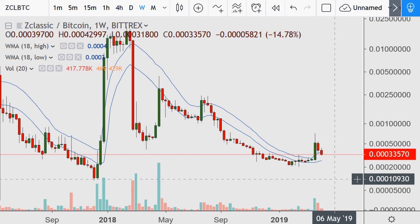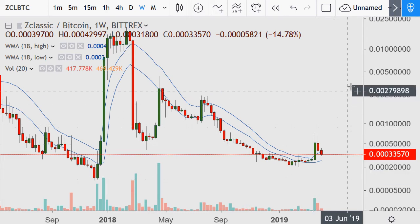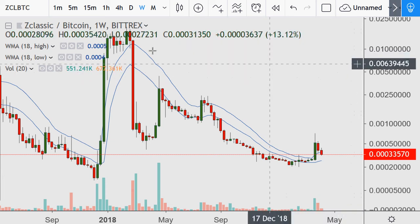That is a really weak move, if all it would do from this point on is lose 3.3 times its value. And getting above here at 87, well, maybe we can start talking about going to 460, 5x moves. And that's just a conservative lower high move on here.